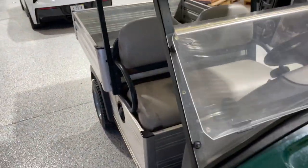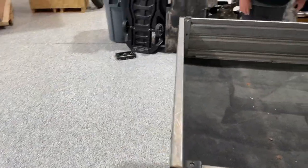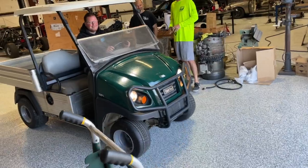I made 12 trips on Friday. She goes hard, dude, from my shop to the pit. Heck yeah. Thanks, dude. Welcome to the fleet. We got us a carry-all 500.